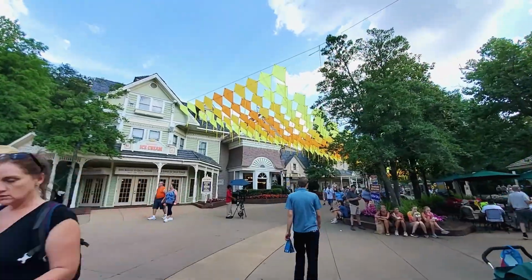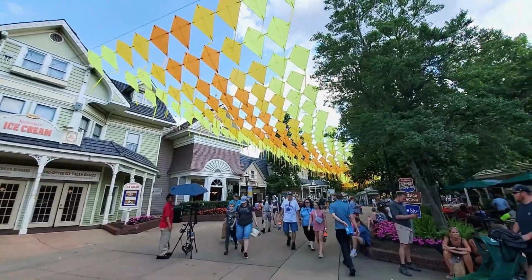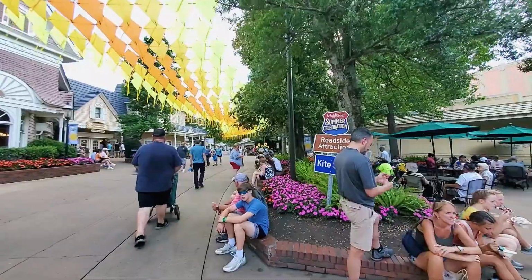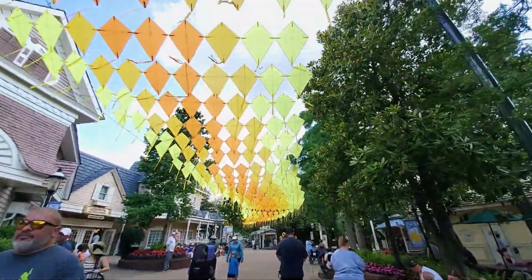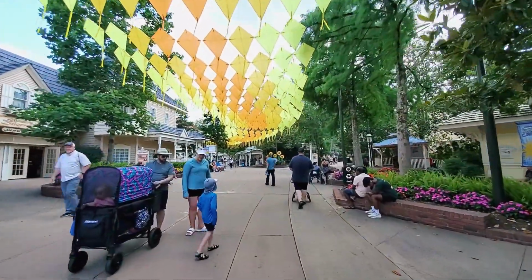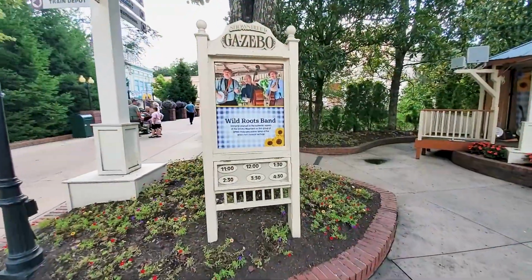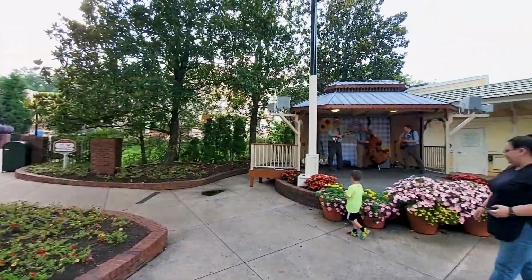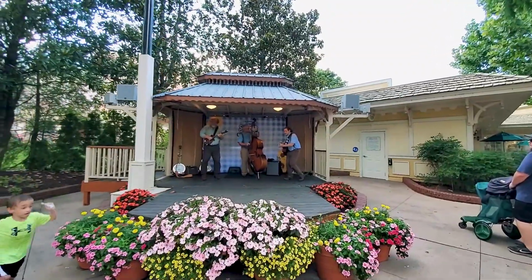The umbrellas are gone, the kites are in. I love the kites, beautiful colors, the neon colors up there for Dollywood Summer Celebration. There's the roadside attraction sign there for Kite Sky. Love it to this area. Got the music playing over there as well. The Wild Roots Band is playing right now. Great music, why don't you come to Dollywood?